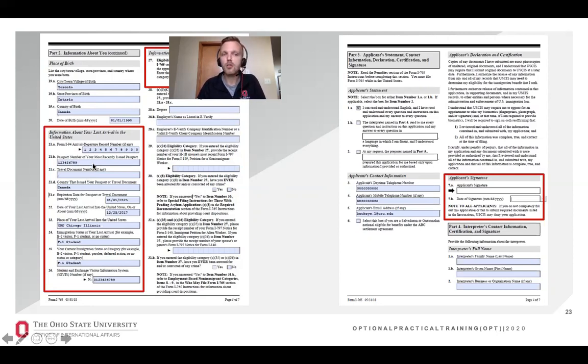Passport number, please make sure it's your most recent passport. Even if you entered the country on a different passport, please make sure it's the number of the most recent one. Your passport must always be valid at least 6 months into the future. 21C, if you have a travel document, you can put it in. Probably 99% of students don't, so you can put N/A. Country that issued your passport, the country on your passport. The expiration date of the passport.